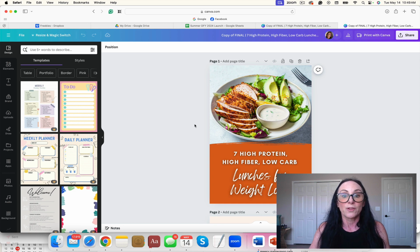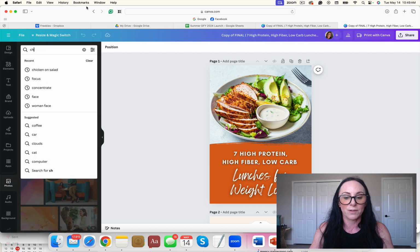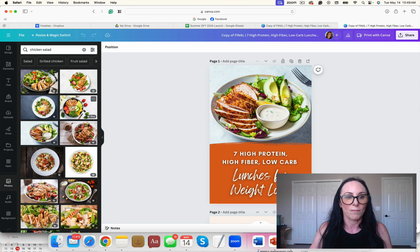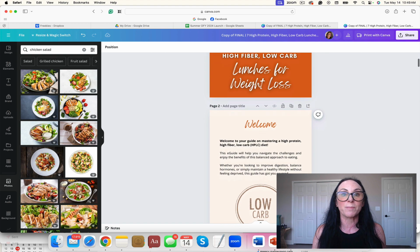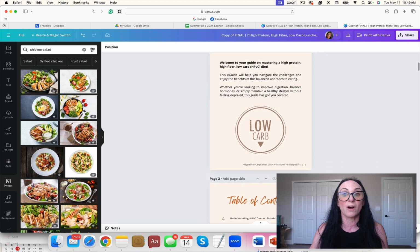So you'll see right here, very easy to change a picture. Let's go to a chicken salad. Gorgeous right there. High protein, high fiber, low carb. This is the foundation of our recipes because we understand that high protein and low carb can hinder hormone health and digestive health. So this is a whole guide talking about high protein, high fiber, low carb.